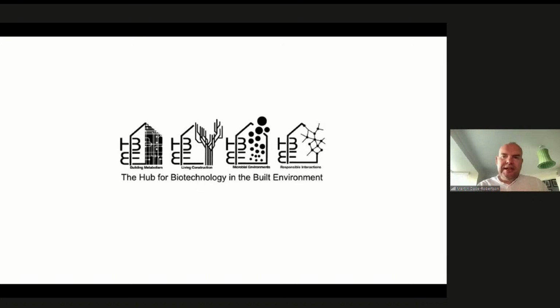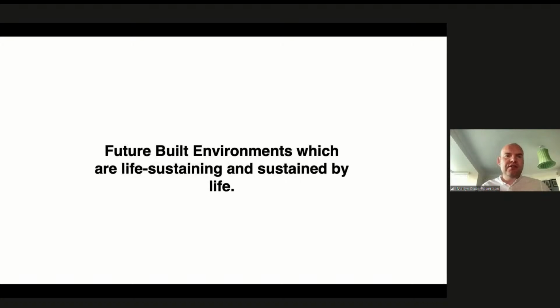We have a couple of different designers, and we have a bunch of PhD students, postdocs, research fellows, profs, and people like me. The Hub for Biotechnology in the Built Environment is split into four research themes at the moment. New ones are coming online quite soon, actually: building metabolisms, living construction, microbial environment and responsible interactions. Not going to talk much about most of those themes, but just to say that the overall ethos of our centre is to develop future built environments which are life-sustaining and sustained by life.